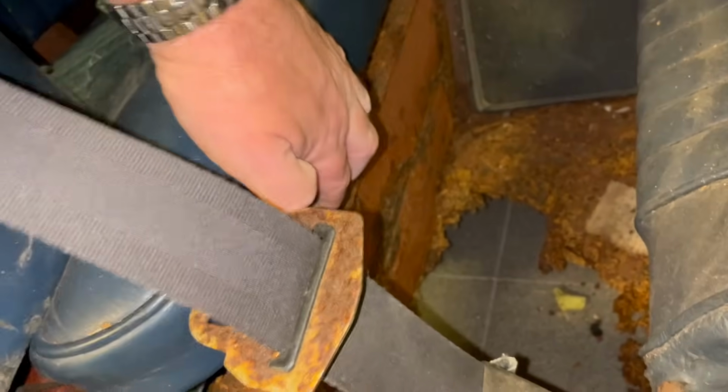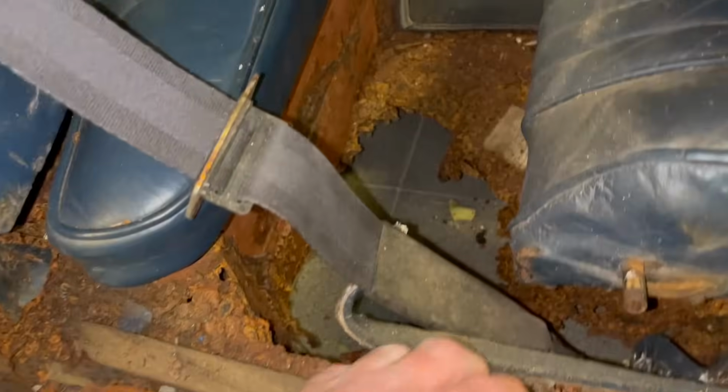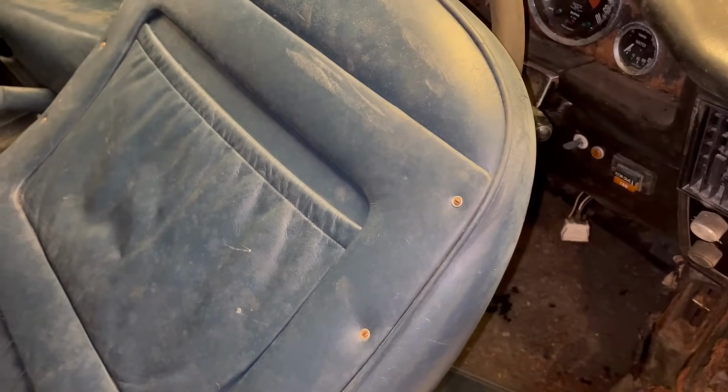But yeah, still got all of these bits to take out, because I really want to take those back seats out and see what kind of structure we've got, because I'd expect the floor pans to have gone, but it'd be nice to see if there's a bit of structure left to the sills, and obviously the chassis legs that go up near the tunnel, but we'll have a look at those in a minute.